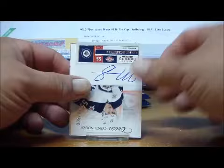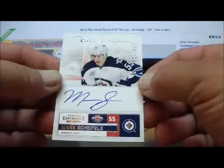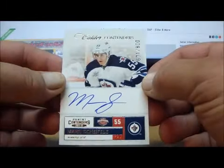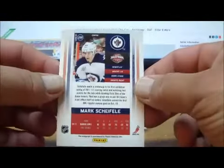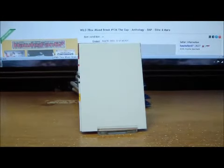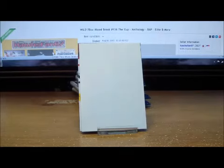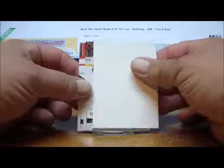One, two, here is another autographed rookie card for the Winnipeg Jets, Mark Scheifele, 671 out of 800. Mark Scheifele for the Winnipeg Jets and Harvegg. So three autographs in the box so far. Spacer and two more base.